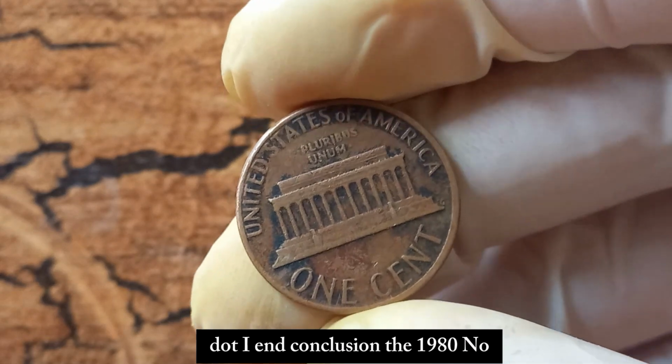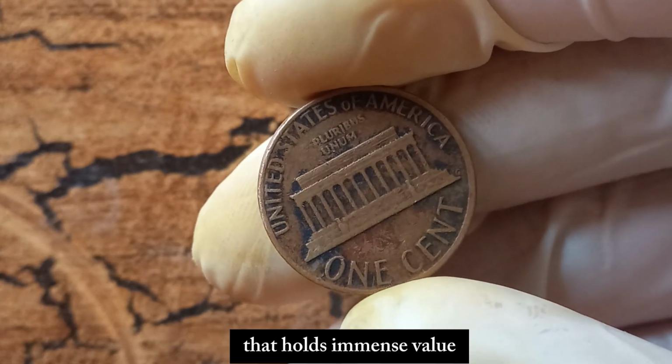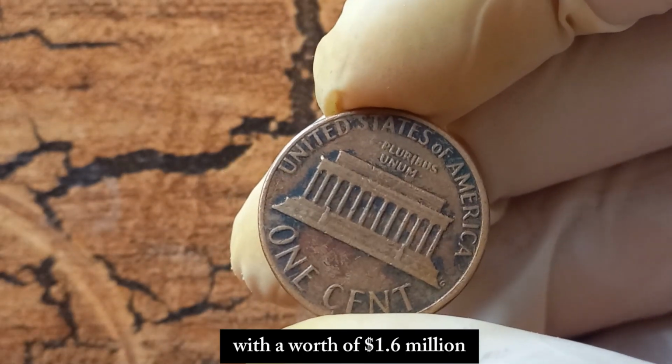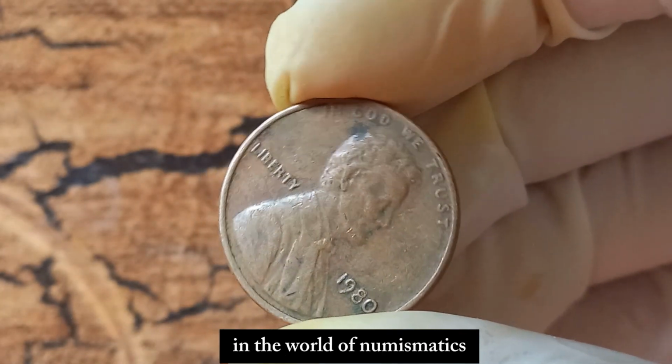In conclusion, the 1980 No Lincoln penny is a truly exceptional coin that holds immense value and significance for collectors. With a worth of $1.6 million, this rare penny is a highly sought-after prize in the world of numismatics.